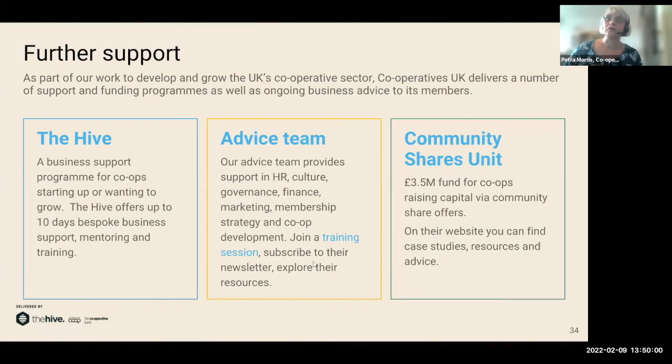We also run lots of training, and I know Dane is doing a training session tomorrow for directors, though I think that's booked up now. We also have the Community Shares Unit at Co-operatives UK, which manages the work around community shares. And we have a programme called the Community Shares Booster Programme, which groups can apply to if they're ready to do their share offer, to get development support or even equity match funding. So for each pound they raise from their community, that's matched through the Community Shares Booster equity funding.